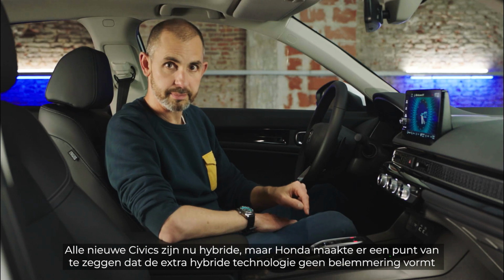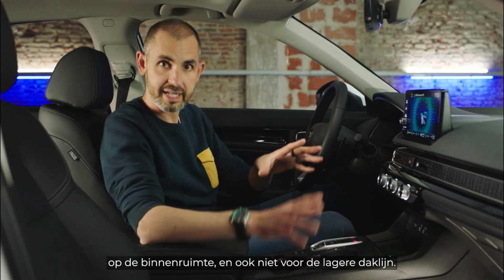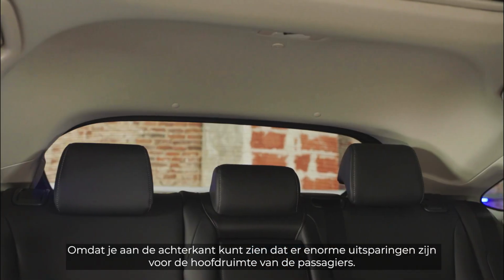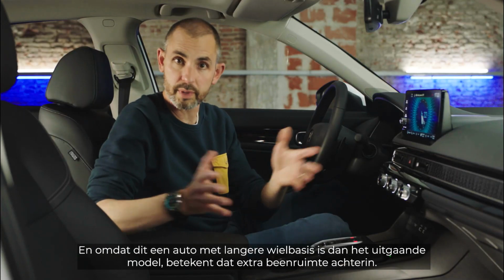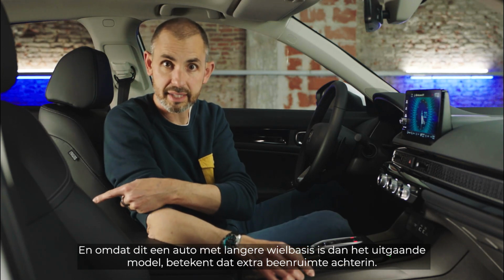So all new Civics are now hybrid, but Honda's made a point of saying that the extra hybrid tech does not impede on any of the cabin space, and nor does the lower roofline, because you can see at the back there's these huge cutouts for the passenger headroom. And because this is a longer wheelbase car than the outgoing model, that means extra legroom in the back there.